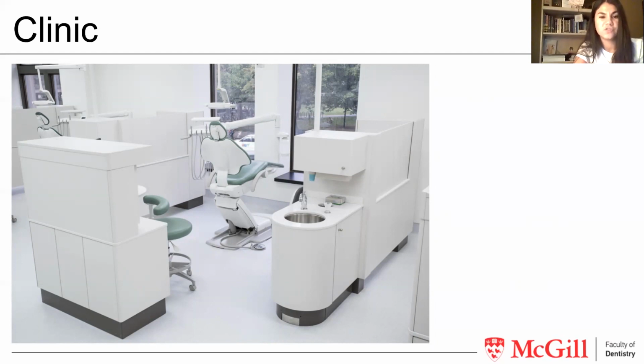hand pieces, you have your assistant chair, and all charts are documented electronically, so every op has its own computer and sink, and it's for the patient, it's very real for them. They don't feel like they're in a teaching setting. They do feel like this is a one-on-one interaction, which is fantastic.